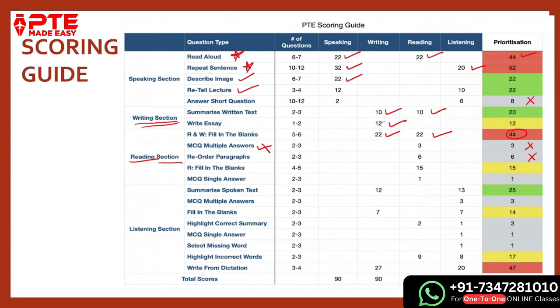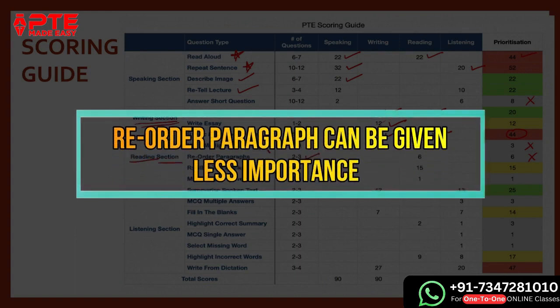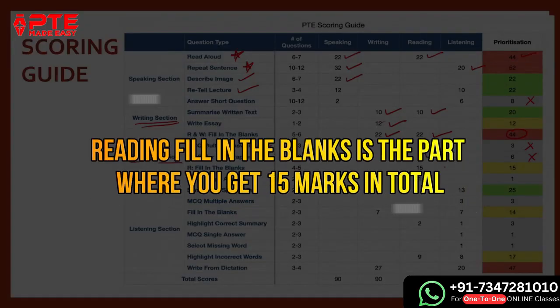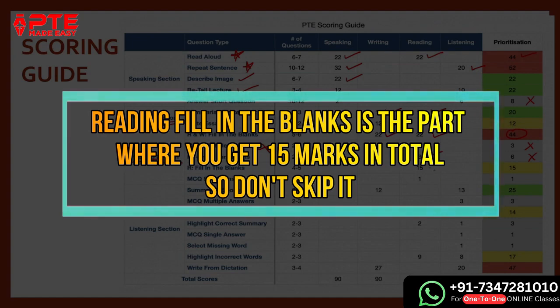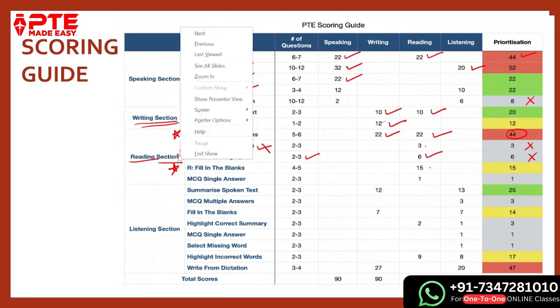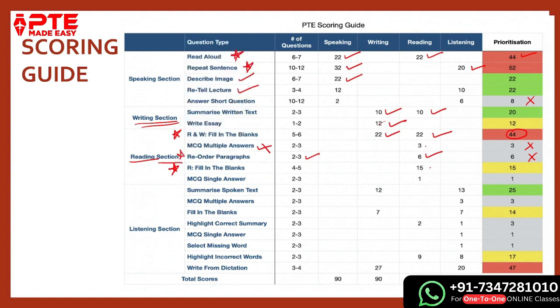Now we have reading fill in the blanks. We actually have reorder paragraphs as well here. And for the reorder paragraphs, we get 2 to 3 questions. Here the scoring is 6. So it can be overlooked. Now reading fill in the blanks, 4 to 5 questions in total, but here you get somewhere around 15 marks, so do not skip it. So that means here you should focus on fill in the blanks, reading and writing fill in the blanks, and apart from this, I would also suggest you to go through reorder paragraphs.